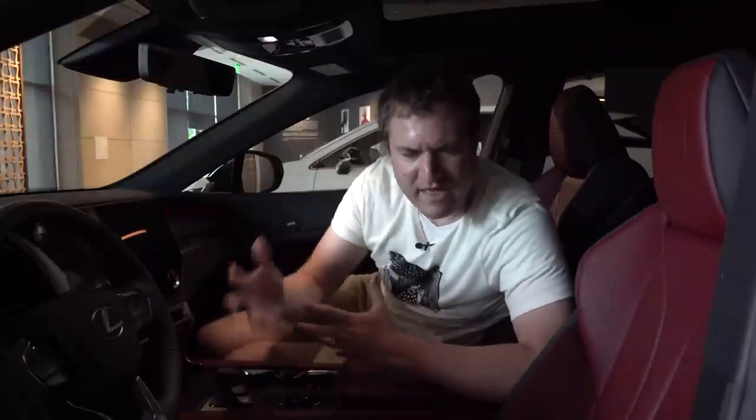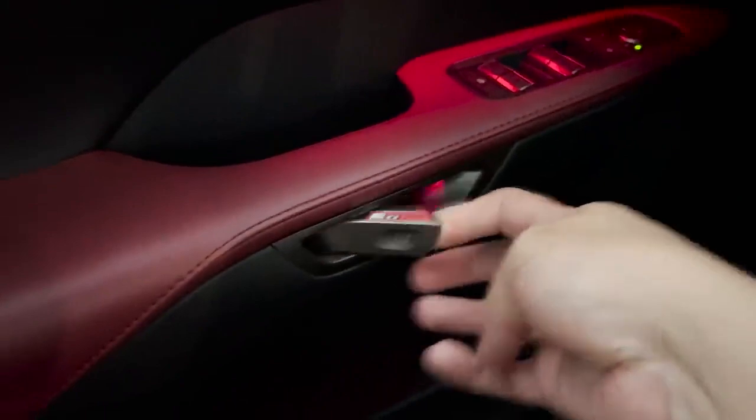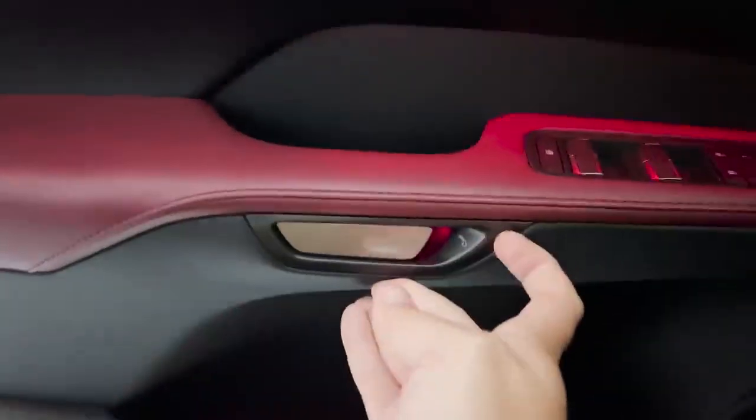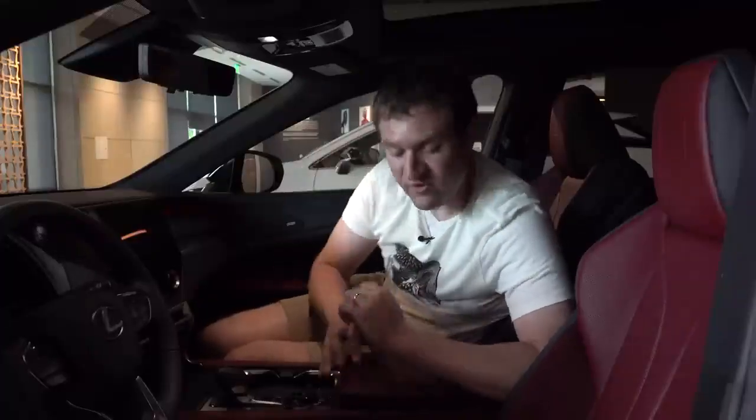Now, in case you're worried about the door popping mechanism breaking and trapping you inside your RX, it's worth pointing out you can also pull that door popper forward, and then it operates like a traditional mechanical door handle, and you can just climb out. But why would you do that when you can pop it open electronically? Also, another cool quirk in the new RX is the center console lid.